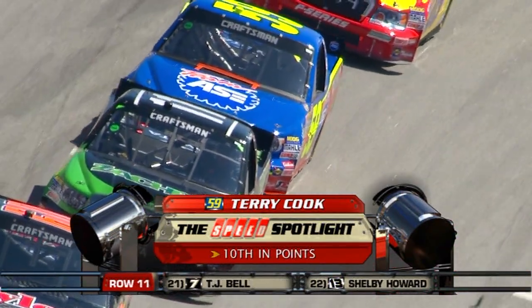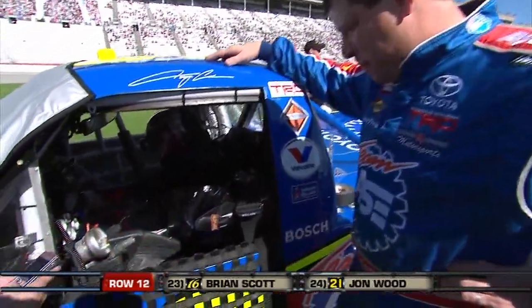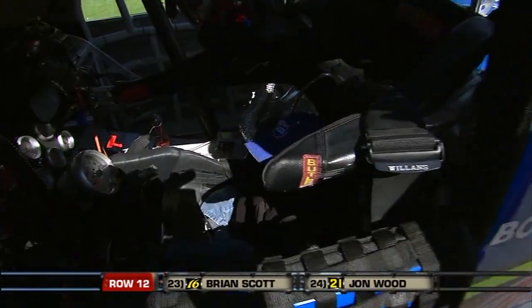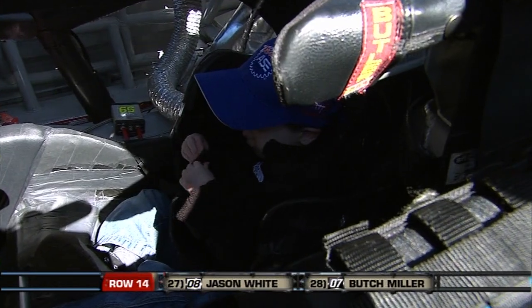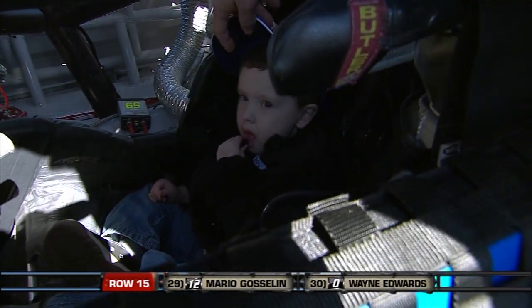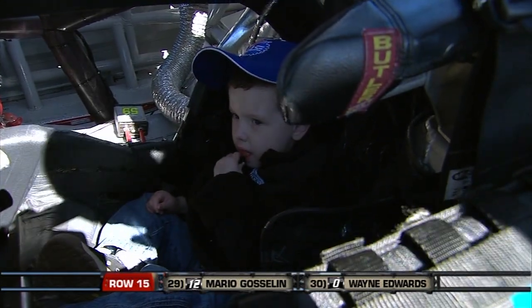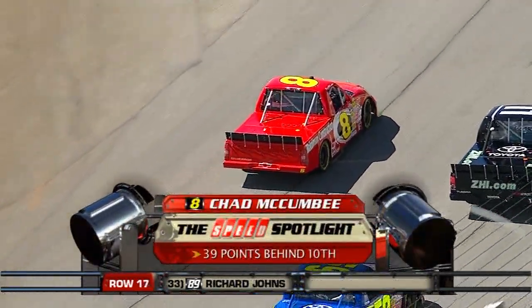But you know what I love about NASCAR racing is it's such a family sport and orientation. And we see here just before the race got started, we had a chance to look at maybe a future racer from the Cook family. That's little Cody Cook, Terry and Amy's young son, and his first time ever sitting in a big-time NASCAR Craftsman truck. Adam? And 11th on the outside looking in as far as the NASCAR Craftsman Truck Series points are concerned.